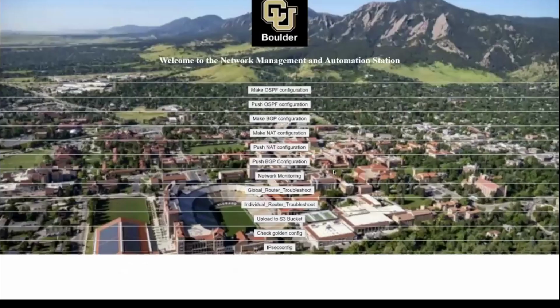And this is the web interface's screenshot. As you can see, we have lots of features here. We could create configuration files. We could push configuration files to devices. We could monitor the network, and we could also get configuration files for each router for troubleshooting purposes. And lastly, we could store and compare the configurations with what we have as a network source of truth. That is also on Amazon S3.